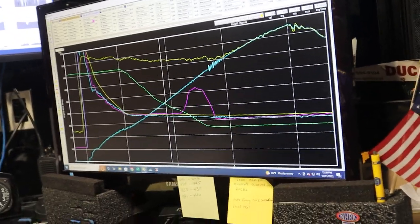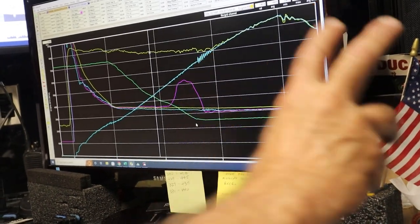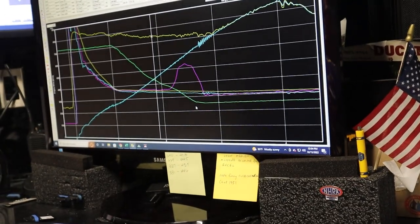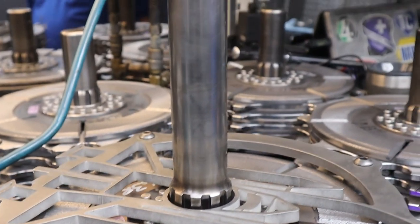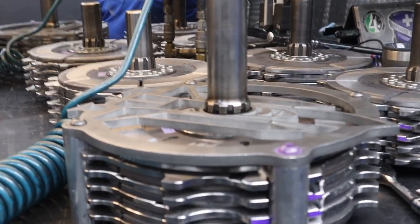We got graphs on top of graphs. This is the throw-out bearing movement. It's a centrifugal clutch, so it releases levers as it moves back, and that determines how much plate load or clamp you get as it moves down the racetrack. You tighten it, the run is over, and by the time I get it back here and start disassembling, it's still over 1,500 degrees.